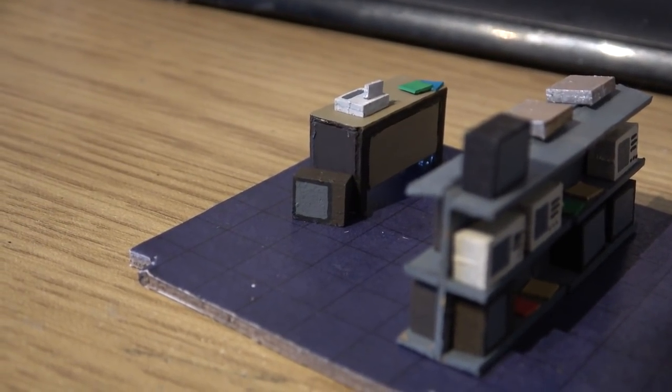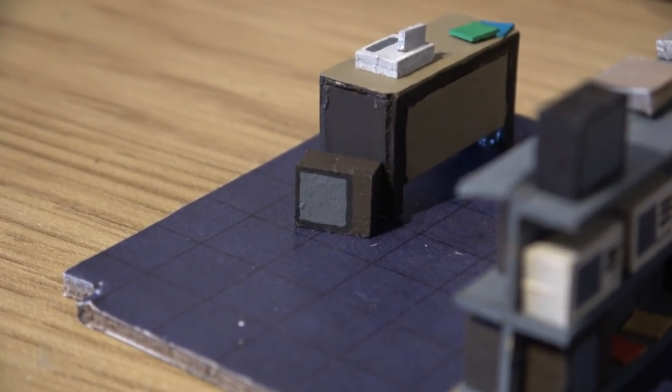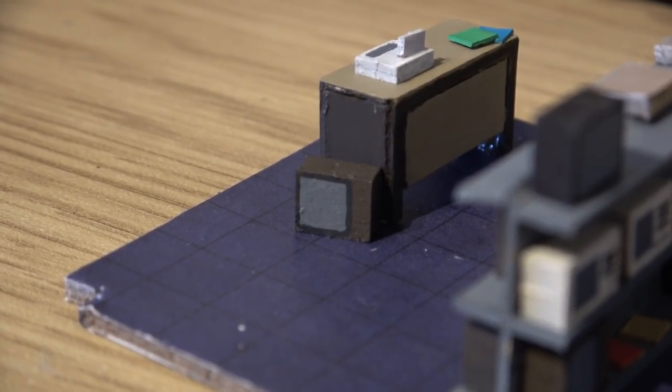And I've stuck a TV just down here on the side. Perhaps somebody's brought it in for repair or it's defective. It's only getting two of the four channels that were advertised.